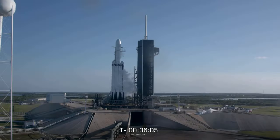Now coming up in about 20 seconds, we're going to get a brief re-ignition of the upper stage engine to carry the payload into the desired transfer orbit. And ignition. Confirmation of ignition. We are up at the desired power. Tank pressure looks good. The turbine temps look good.